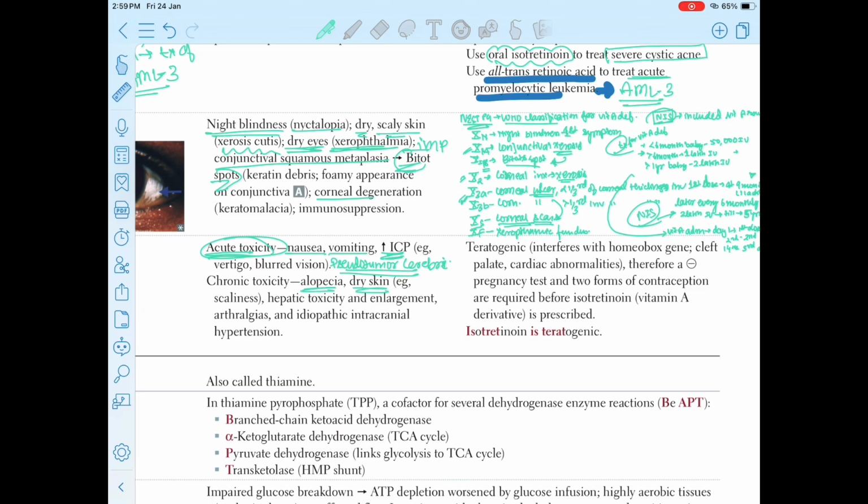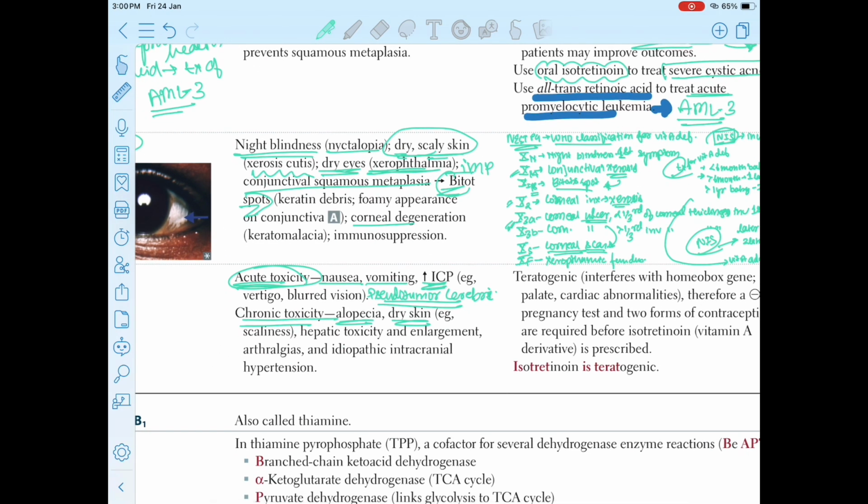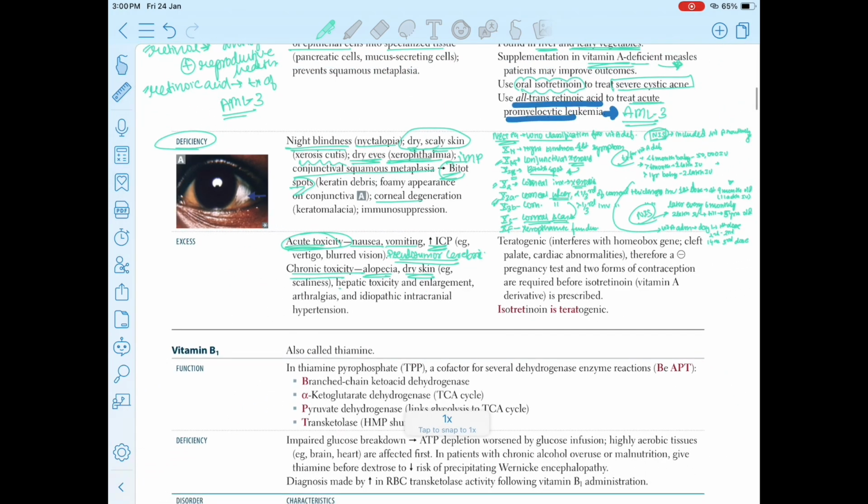When we say in the deficiency part, dry skin, we have questions with an image representing a kid's elbow like this, sorry for this visual, it's too bad, but this is the elbow part. I hope you get this. There are small keratotic bumps, which we usually call toad skin. So yeah, that is the dry skin we see. Sorry to confuse you. Let me erase it. Yeah, this was a point which I remember, dry skin. So also in toxicity, we see dry skin, scaling, hepatic toxicity, yeah, because it is fat soluble, gets deposited in liver, and enlargement, arthralgias, and idiopathic intracranial hypertension.